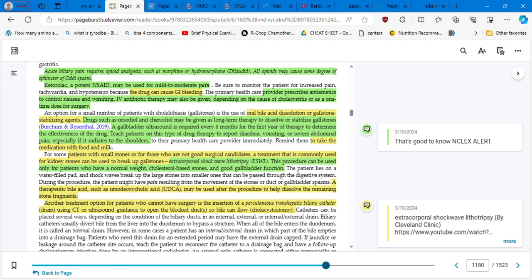Okay. So the one that is used the most is ketorolac, a potent NSAID that may be used for mild to moderate pain. Now remember, there is a risk for GI bleeding with this NSAID, because it's very potent. The provider prescribes antiemetics, and you as a nurse need to ask about any history of bleeding, of gastritis, of ulcers, before going through and administering this medication. Remember, you are the last step between the doctor's prescription and the patient, so you can stop any medication with the correct information, right?